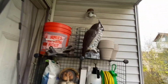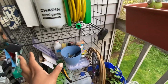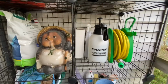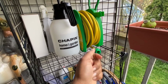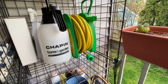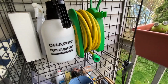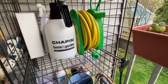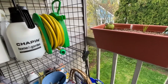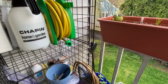So as you can see, I have a lot of cleanup in my storage area to do. Some things need to be thrown away, just cleaned up in general. I need to get a new sprayer nozzle for my hose. I don't remember dropping it, but it had a huge crack in it. So I think it cracked from the freeze. It being too cold out here, there must have been water inside of it, so it froze and expanded and cracked it. So I got to get a new one of those. Anyway, moving on.